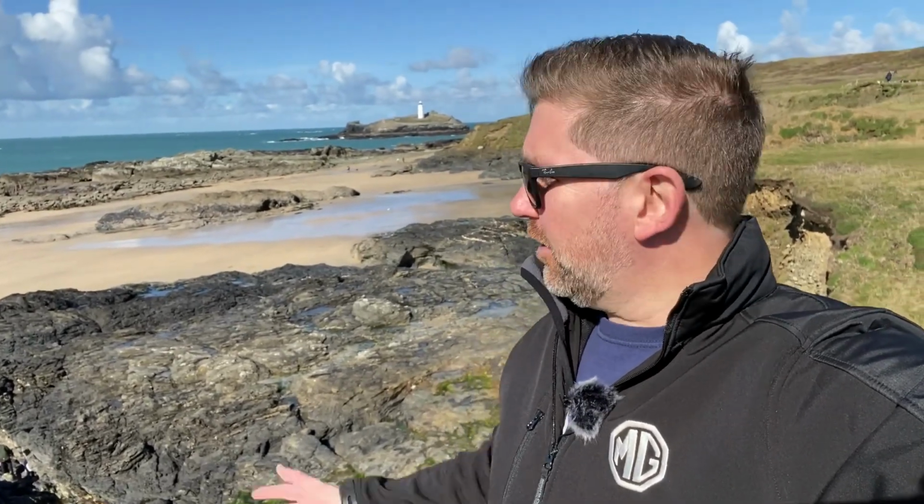It really is beautiful. Also, don't trust the car park signs at Godrevy, because there was quite a bit of parking here at this small National Trust car park right out on the headland. So yeah, don't trust those. So here we are, it's a bit windy, and here at Godrevy you've got Godrevy Island, which is about there. It's uninhabited, but it does have the Godrevy Lighthouse on it. It's only a couple of hundred feet really off the shore, but very, very spectacular.